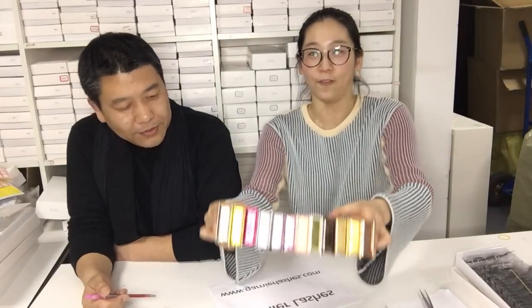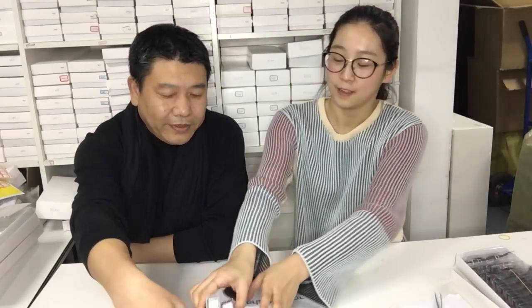Okay, next, how to go on. Today, I will show you our customer eyelash packing boxes. Oh, this beautiful box. It's a glitter box. It's shining with different colors of light. Very popular ones. One by one, from outside and inside. Glitter box.